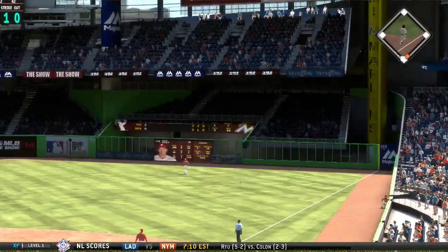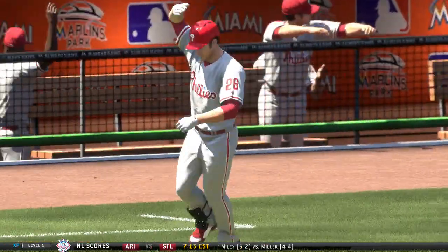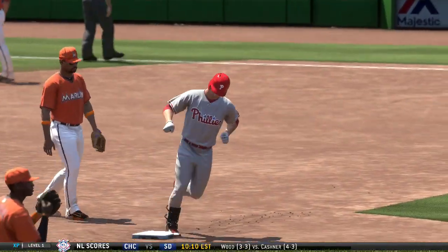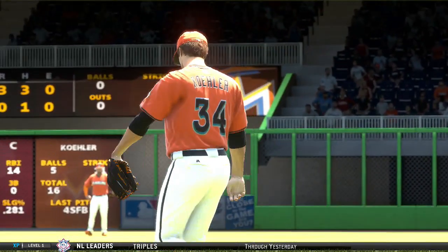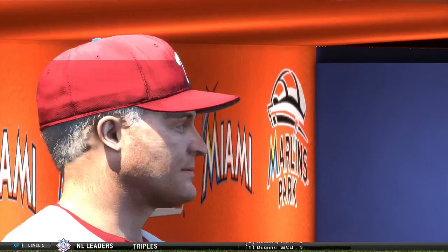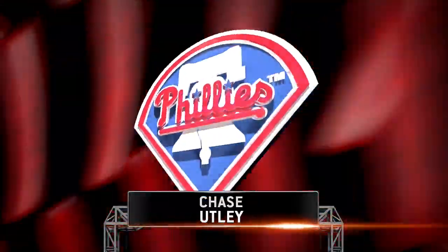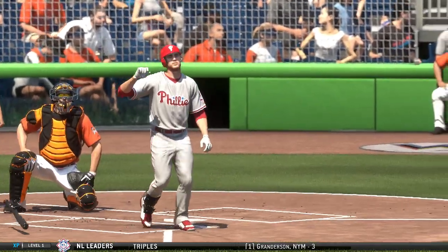Now a swing by Utley as he launches this one out to deep right field. Stanton is back for a look, but this will sail over the wall for a home run. Solo shot that time from Chase Utley. Home run number 5 on the year, and the Phillies open up a 3-0 lead. And if he was guessing up there, he was guessing right, because he's all over that thing like a shaggy dog, and he drives it over the wall.